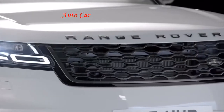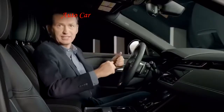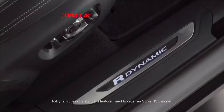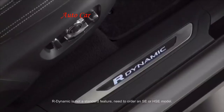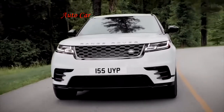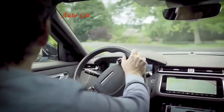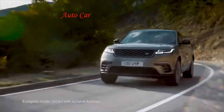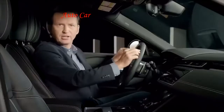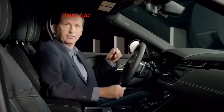Refinement remains the underlying product truth in all aspects of the Range Rover Velar, no more so than inside. As you step into Velar with the customer, the R-Dynamic styling continues on the tread plate. With them sat in the Sports Command driving position, the elevated view adds to their feeling of safety and security. Exquisite detailing, like the satin chrome gearshift paddles and this steering wheel with its chrome bezel, all feel exacting to the touch, putting the customer at the heart of Velar.